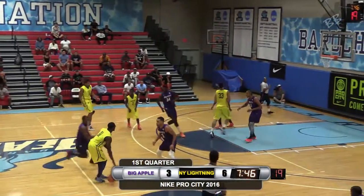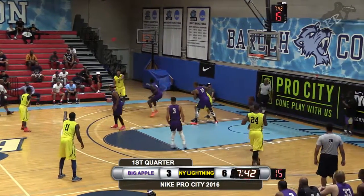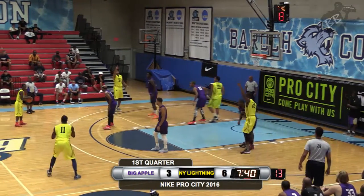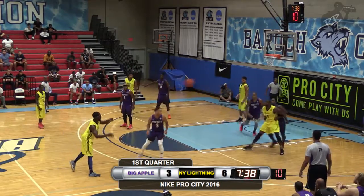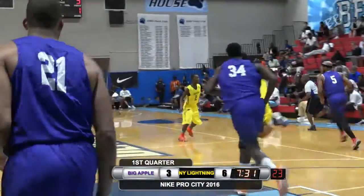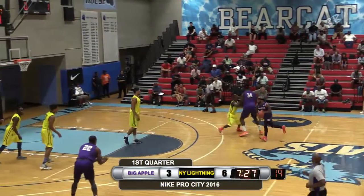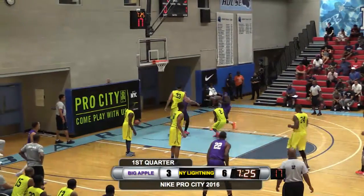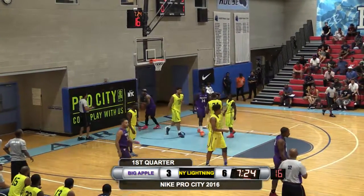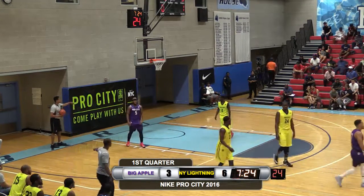So nice pace early on. Team's just not able to find the bottom of the net. Big Apple basketball, manning up now in the post is a double team. Goldberg comes to help out Chris Smith, and it ends up with a turnover as Big Apple basketball taking it the other way. Eugene Lawrence crosses over, tries to pull some sort of move close to the lane, but that didn't work out well.